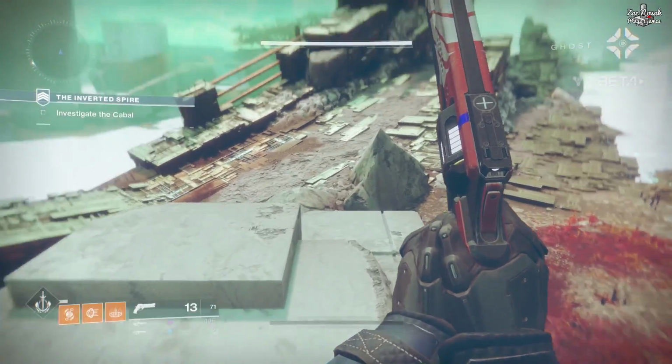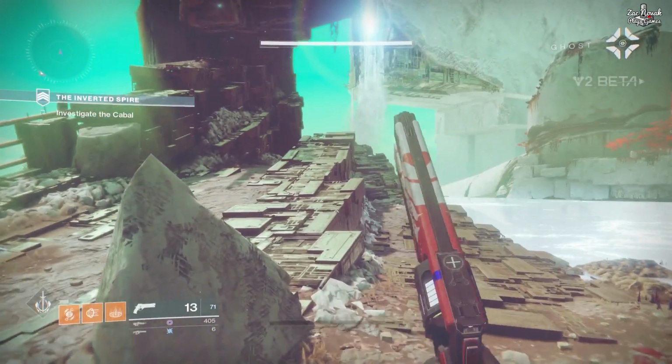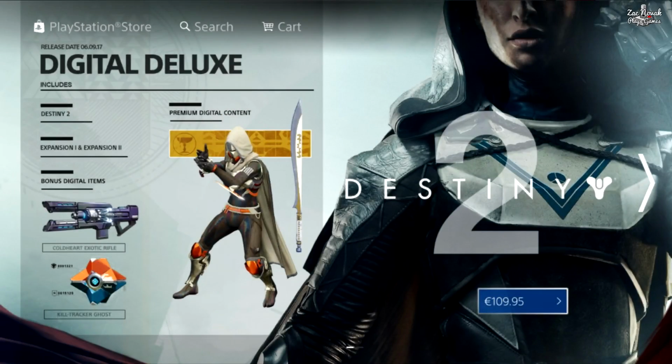But yeah, it kind of reminds me of trackers in CSGO anyway. Something else that we have for pre-orders that is coming with Destiny 2 is this. What we can see here is the Digital Deluxe Edition for Destiny 2. If you have purchased this, you will get yourself the Coldheart Exotic Rifle, as well as the Kill Tracker Ghost.